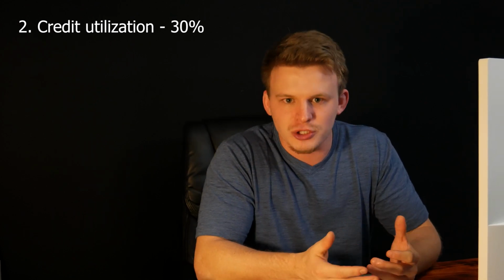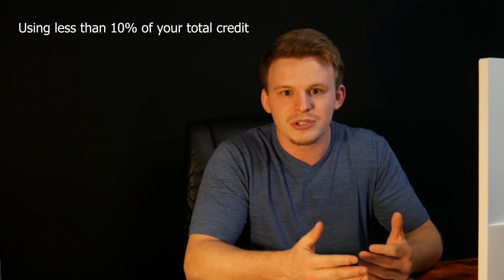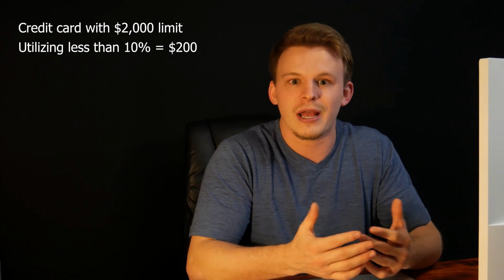The second category we're going to look at is your credit utilization, which makes up about 30% of your overall credit score. Your credit utilization is basically how much of your overall line of credit that you're actually utilizing every single month. In order to maximize this category, it's recommended that you're utilizing less than 10% of your overall credit line. What this means is, for example, if you have a credit card with a $2,000 limit on it, you want to make sure that you're utilizing and carrying over less than $200 on that credit card every single month.